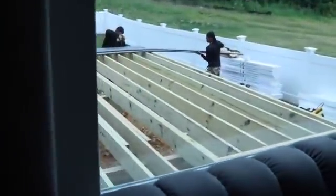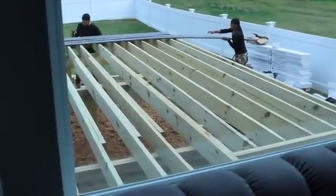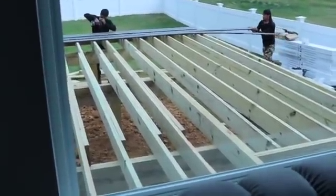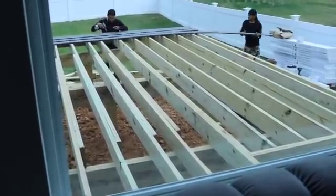Oh my gosh, y'all, these guys move so fast. They are putting up, as you can see, the actual deck pieces. I don't even know what to call those, but they're putting it up. The foundation and structure work is done.